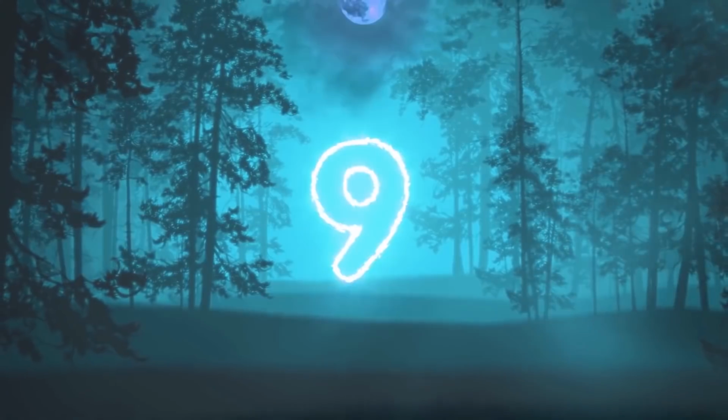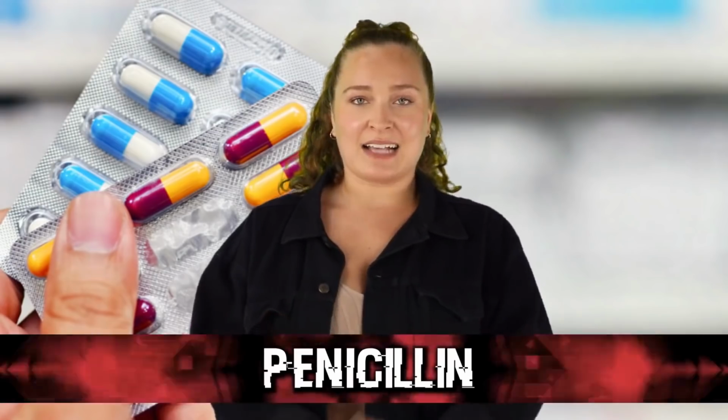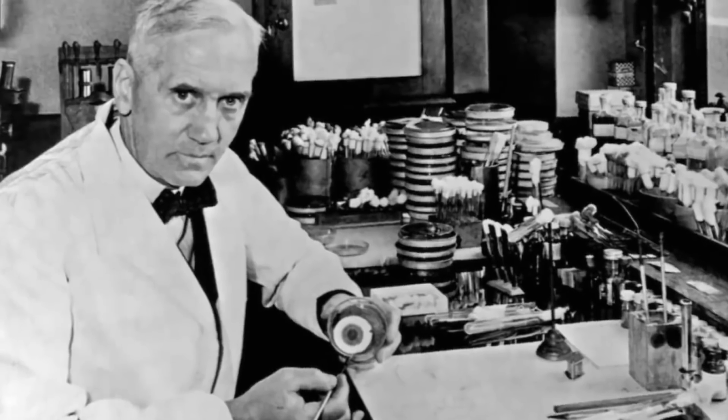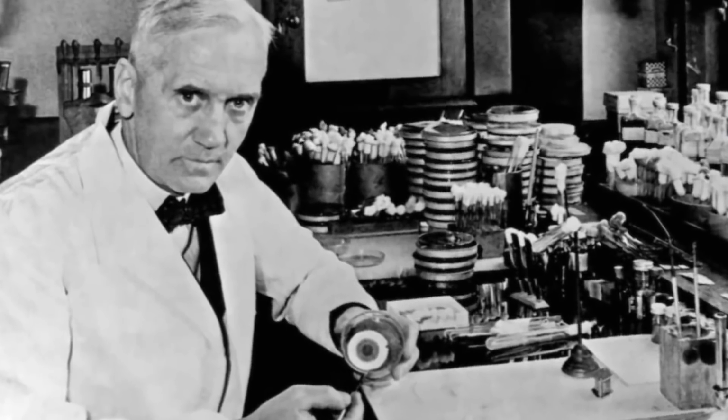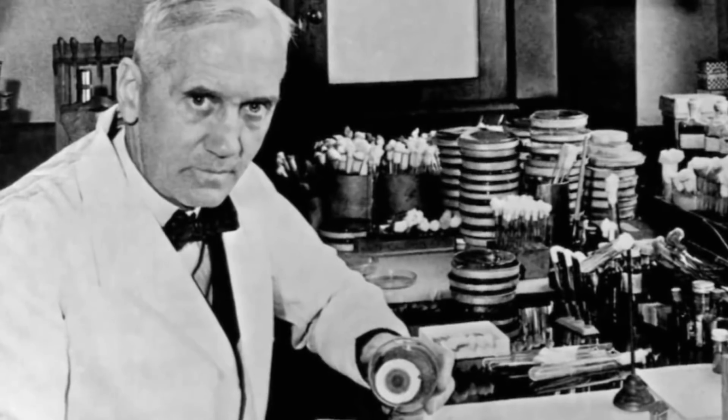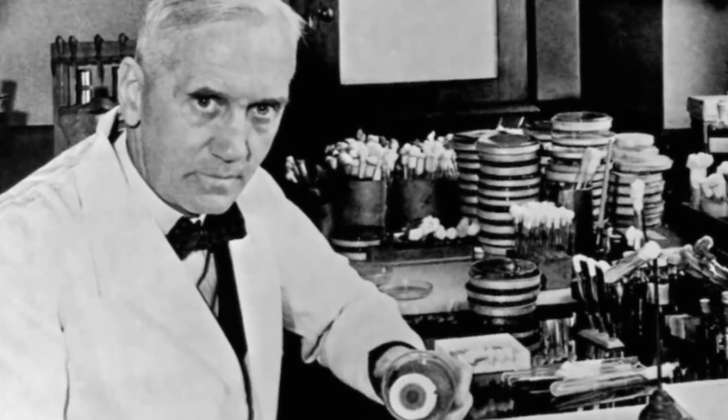In our number 9 spot today, we have penicillin. As it turns out, penicillin, which is an antibiotic that has saved most of us a lot of pain and suffering, was a bit of an accidental discovery, so it was a shock to both the world and the guy who created it. In 1928, Scottish biologist Alexander Fleming was returning home from a vacation. When he returned home and went back to work, he found a petri dish that he had left dirty was full of bacteria and mold, as I'm sure we would all expect it to be.